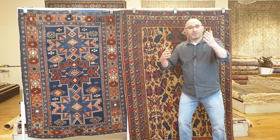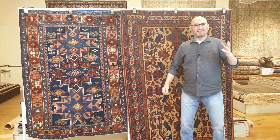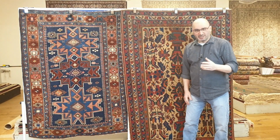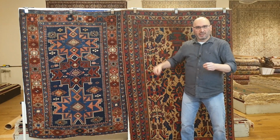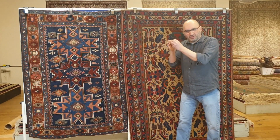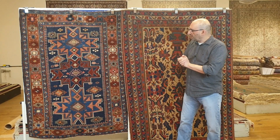And I keep wanting to say Caucasus Persian rugs. That's not correct, and I do apologize. These are beautiful carpets from the Caucasus areas. Like I said, we're not really too sure. There's no way for us to pinpoint and say this is from this town or from this particular region. These are generally what we call Caucasus rugs.